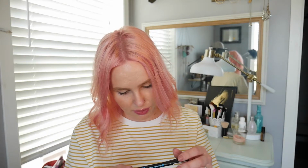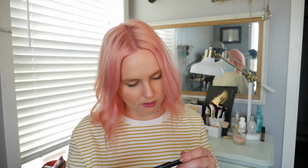Waterproof eyeliner pen for a precise line. Long-lasting, smudge-proof, ophthalmologist tested. Maybe they are the same. Maybe they are the same and they just changed the packaging. They have the same SKU number and everything. Maybe they're the same, it's just my brain playing tricks on me.